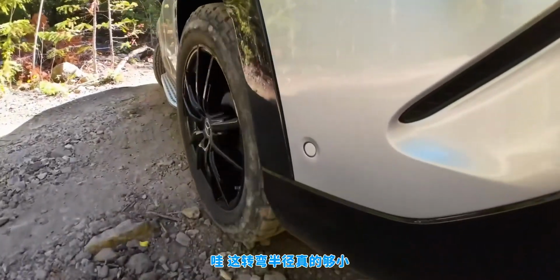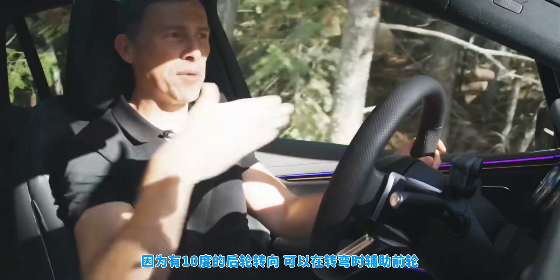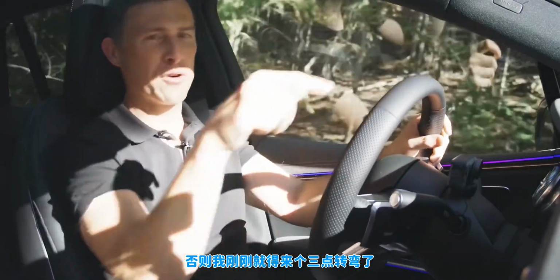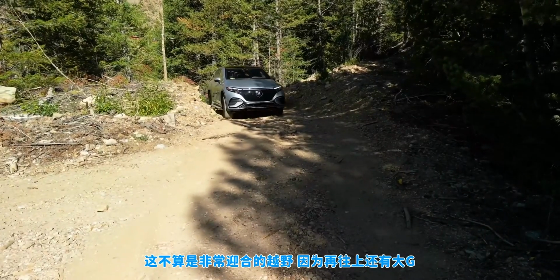Whoa, that's a good turning circle. Look at that. Yes. So the rear wheels are turning at 10 degrees to help me get around that corner. Otherwise, I'd have been doing a 3-point turn, wouldn't I? You would. You know, this isn't really meant as a hardcore off-roader. You've got the G-Wagon for that.